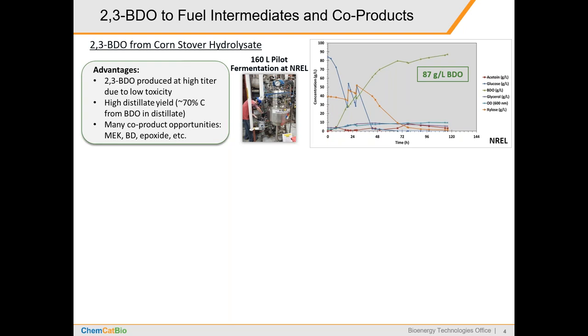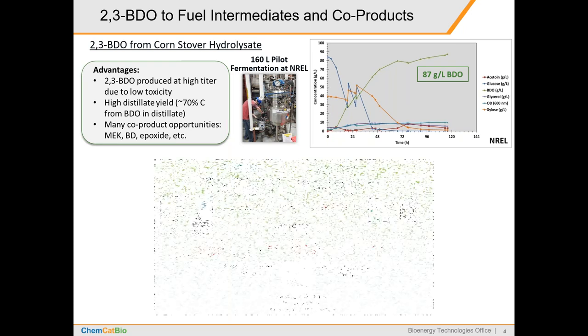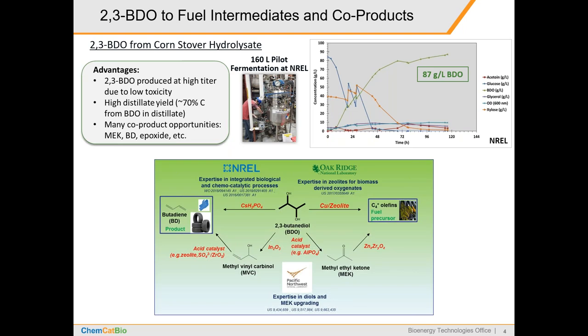The advantages of us looking at 2,3-butanediol is it can be produced with microorganisms at high titer due to its low toxicity. With 160-liter pilot fermentations, we've been able to demonstrate over 87 grams per liter with fairly low byproduct formation. It can also be recovered in high yields from distillate, and there are many co-product opportunities that we'll highlight in today's talk, including methyl ethyl ketone and butadiene.